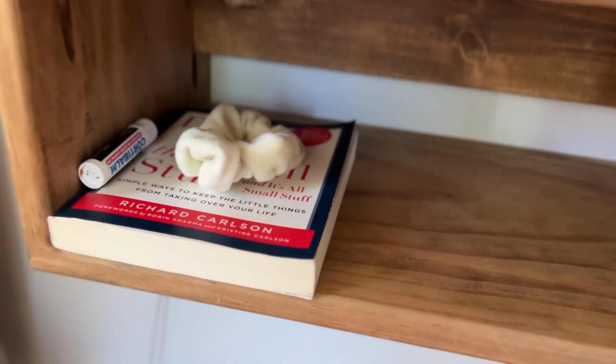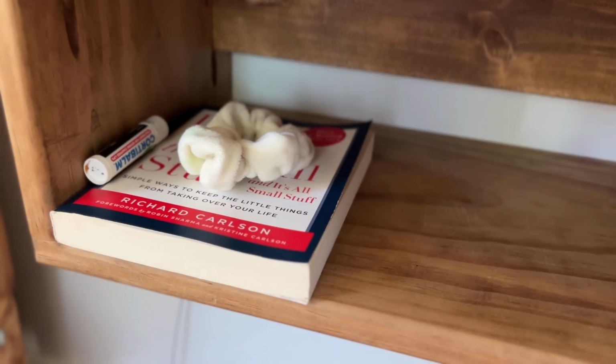Because even the simplest thing as having too much decor on our side tables is going to lead us to start thinking about, we need to dust it. Do I really like this? It can lead down a whole path that you don't want to go on when you're going to sleep. So that leads to prioritizing your sleep and only keeping those essentials.